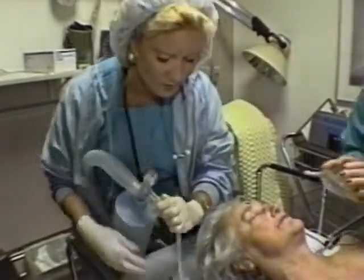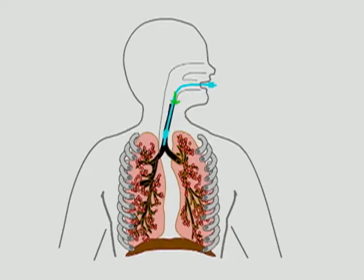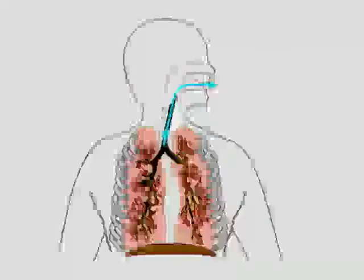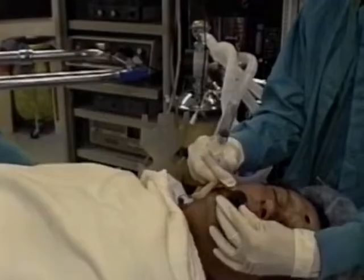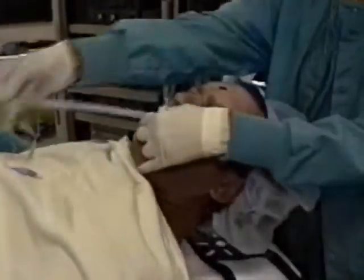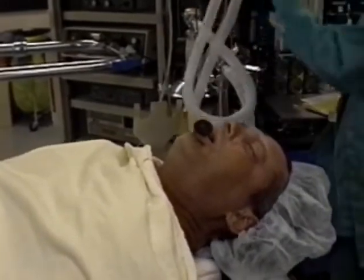The order of steps is important. The patient will often cough immediately following extubation. A cough requires an inhalation followed by an exhalation. Having the patient's lung fully inflated ensures that when the cough comes, all secretions will be blown out of the airway rather than sucked deeper into the lungs.